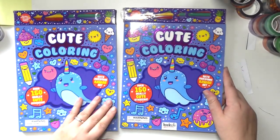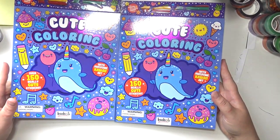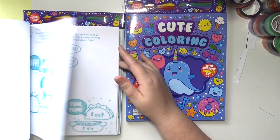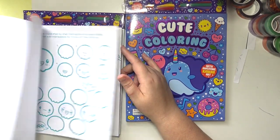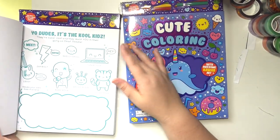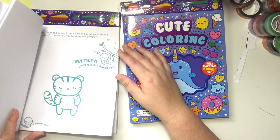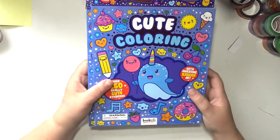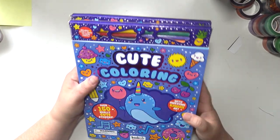I have two of these because my husband got me one, forgot he got it for me, and got me another one. So, this is Cute Coloring by Bookoli. Comes with some colored pencils in it. Some of it's coloring. It's mostly like an activity book thing though. So I might do one. It comes with stickers though, which is adorable. I might do one as like the activities and stuff and turn one into like an art journal, or I don't know what I'm going to do with these. I really don't know, but I need to figure something out because I have two and I don't need to. We'll figure it out.